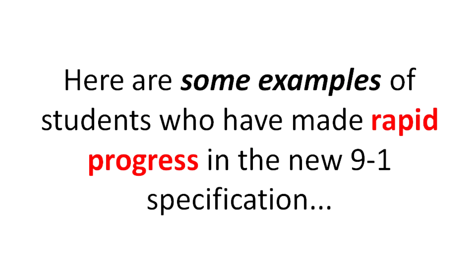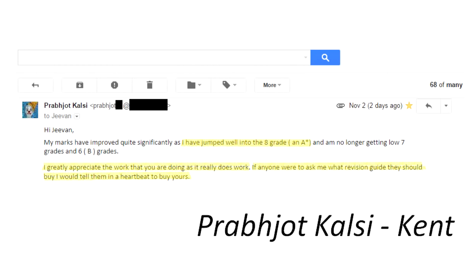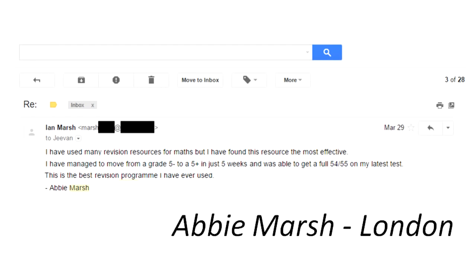Here are some examples of students who have made rapid progress in the new 9 to 1 specification after using my revision strategy. First, we have Prabjot from Kent. She moved from a 6th grade to an 8th grade within the space of a month. She said, "If anyone were to ask me what revision guide they should buy, I would tell them in a heartbeat to buy yours." Then there is Abby from London. She went from a 5- to a 5+ in just 5 weeks, scoring 54 out of 55 in her most recent test. That's almost 100%. She said, "This is the best revision program I have ever used."